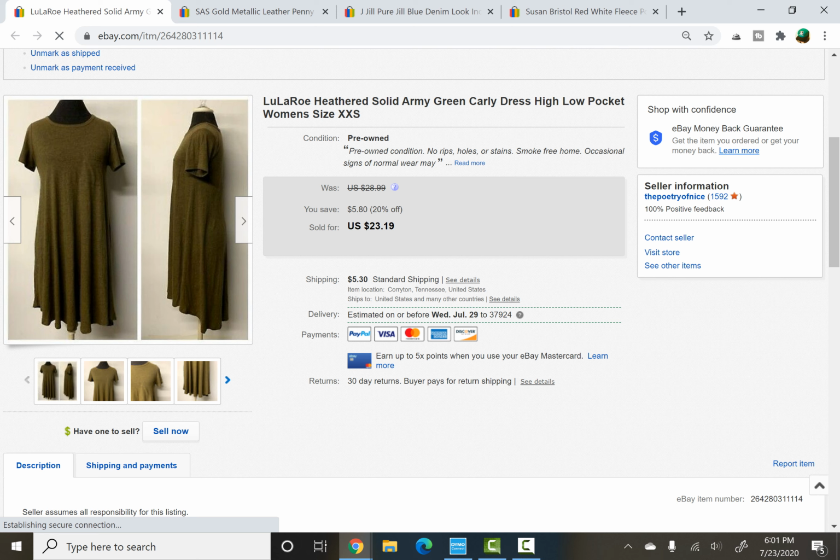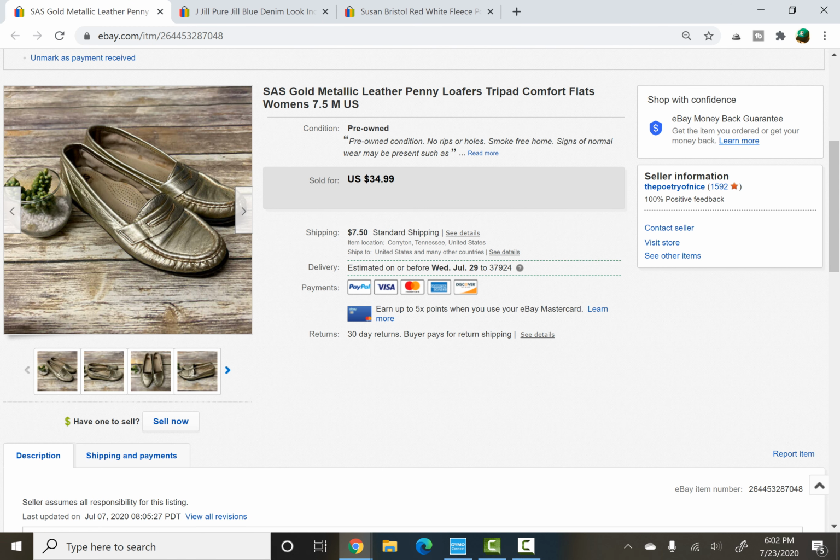LuLaRoe, I don't pick a lot of this up anymore, and I picked this up at a thrift store when it was 50% off, so it would have been about $3.50, and this was probably close to a year ago now. I have another one just like it that I'm still waiting to sell, and I took a best offer of $15 on this. This was the Carly dress, and I guess I thought because it was the solid army green it would do well, and you know, fall's rolling around, it might do, but it was a size extra small, and LuLaRoe just does not do how it used to, so $15 on that, and kind of glad to see it go, if I'm honest.